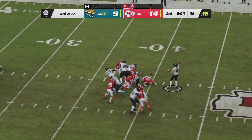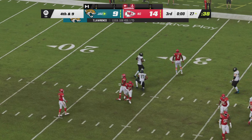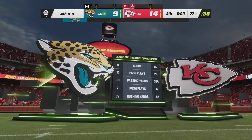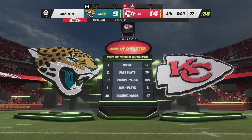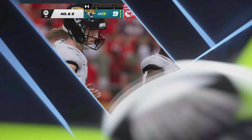Now on 3rd and long, they'll look to throw. They'll complete this to Ingram at tight end, and he'll be stopped at the 27-yard line, well short of the first down marker. 3 quarters in the books. You are watching the NFL on EA Sports.